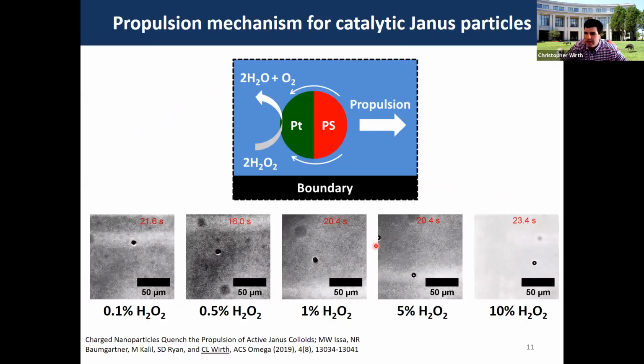And then this is the basic experiment where you can systematically, for example, change the peroxide concentration. And you can see from these videos that as you increase the peroxide concentration, the speed of these particles increases. And that's nominally because there's this decomposition reaction for the peroxide where you generate solute gradients across the length scale of the particle, and then as a consequence, the particle propels because of diffusiophoresis.